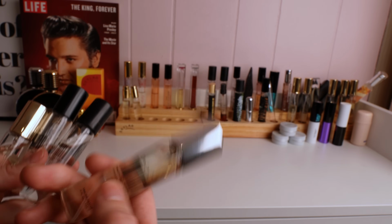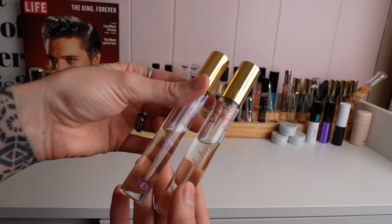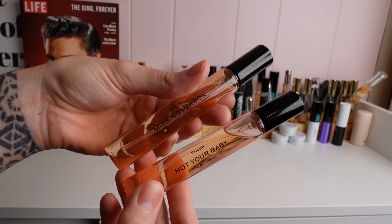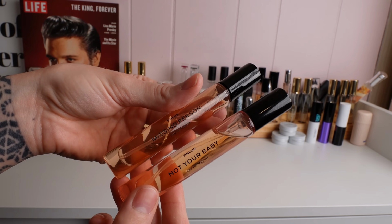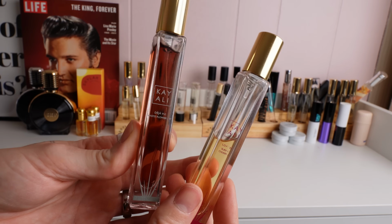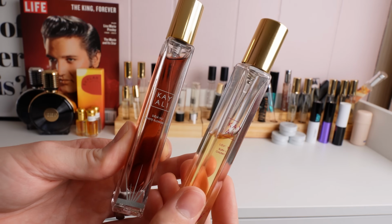EDP, not the EDT. I have travel sizes of the Define Me fragrances that I talked about last week. This is Delphine, and this is Audrey. I also talked about these ones last week. These are Fleur fragrances. I have Missing Person and Not Your Baby in a travel size. And in Kayali, I have Deja Vu and Love Fest Burning Cherry.